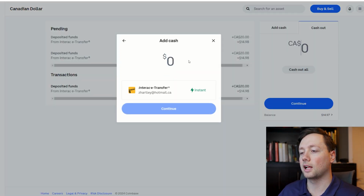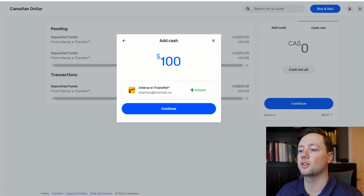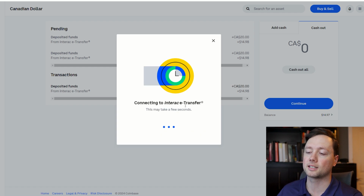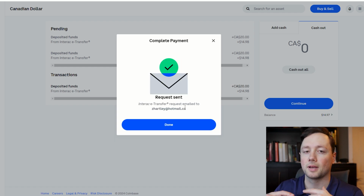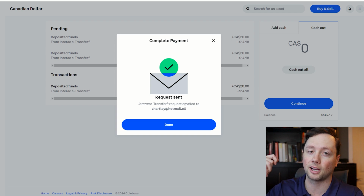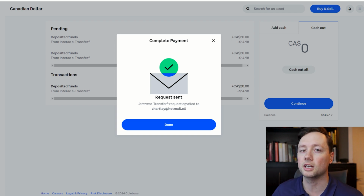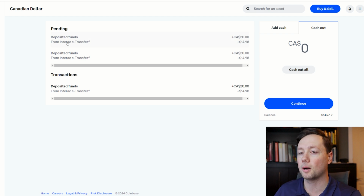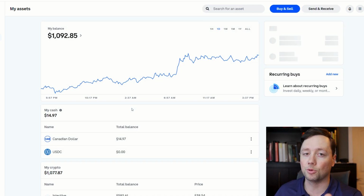So to add cash to the platform, all you're going to do is click on that deposit now. You're going to type in the amount of money that you want to deposit. As you can see, it's got an e-transfer set up, and you can either directly link it to your bank or you can click on email me a link instead. It will send you an email, which is basically a request for money, and you basically have to accept it just like any other e-transfer that you would regularly accept. It's the exact same process, except instead of the money going from your friend, it's now going to Coinbase, and it will show up on the platform here almost instantly.